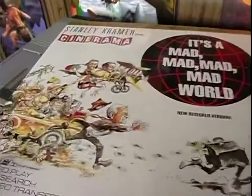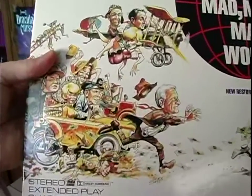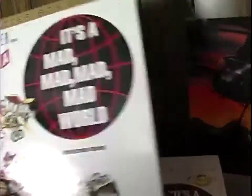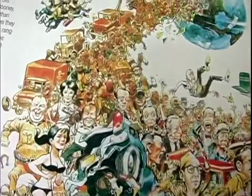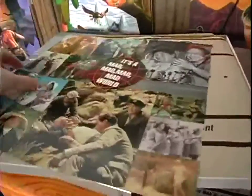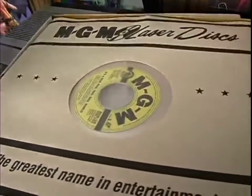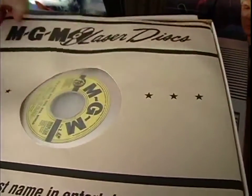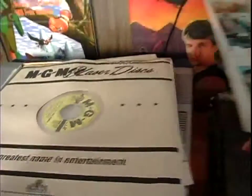Here's the Laserdisc, and the Laserdisc is just gorgeous. I mean, look at that. It's similar to that one VHS copy we were just looking at. It's just really cool, I think. And when you open it up, you got all these pictures and stuff. Yeah, it's really cool, and you can imagine how long this must be. This is on, oh man, I think it's 3 discs, and 6 sides total. So you'd have to get up a lot of times during the movie to swap the discs.